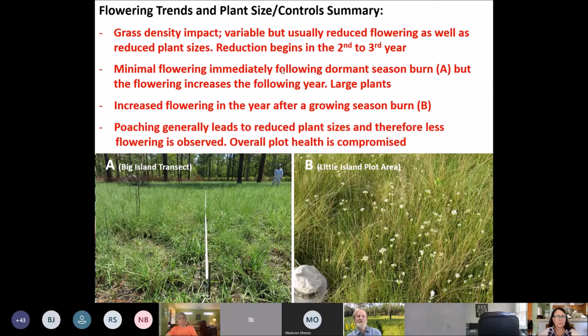If you look, the year following the burn is when you get maximum flowering. And in fact, this is an example of maximum flowering following a burn, as you can see here. There's over 120 flowers just in that little area. That's just my hat for scale.